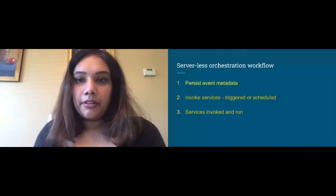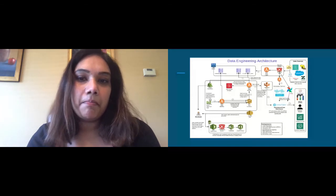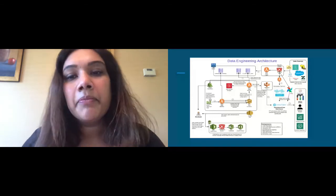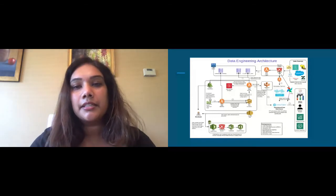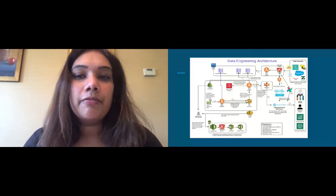Here is a high-level example of our architecture, and I'm going to let you guys take a look at it. It is pretty complex, but it actually isn't. There are currently, I believe, 160 data pipelines that we're running, and you want to be able to read this from right to left.